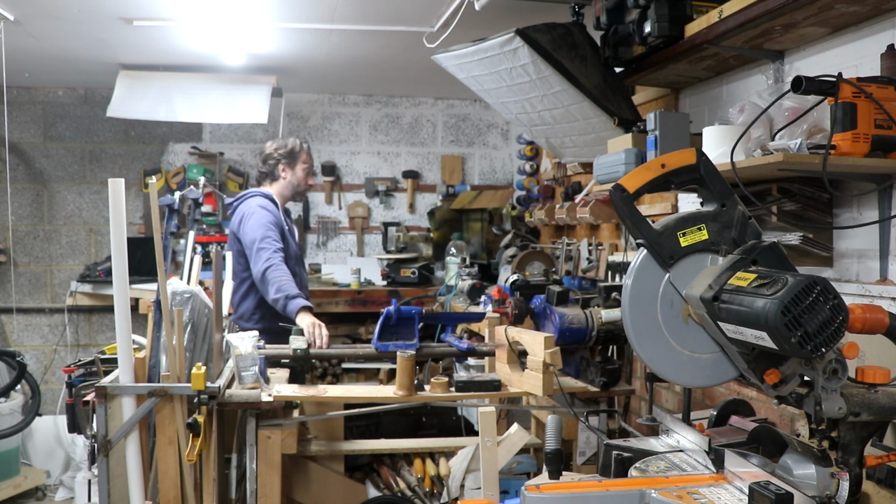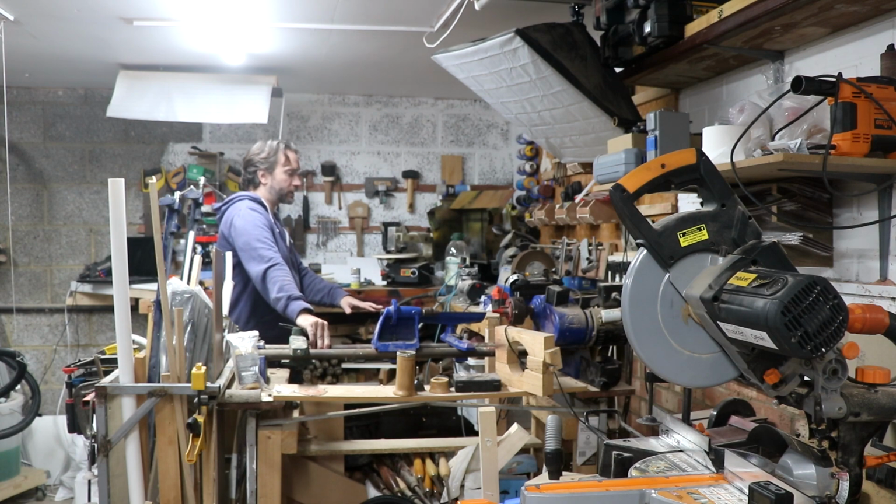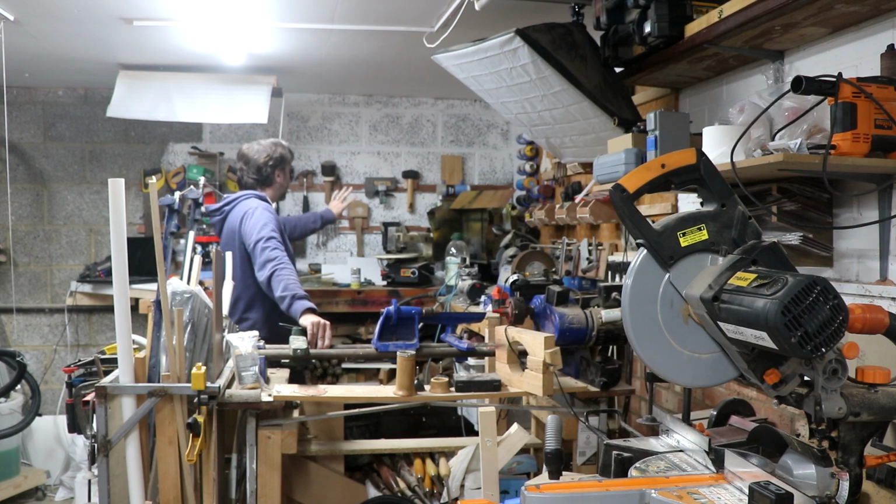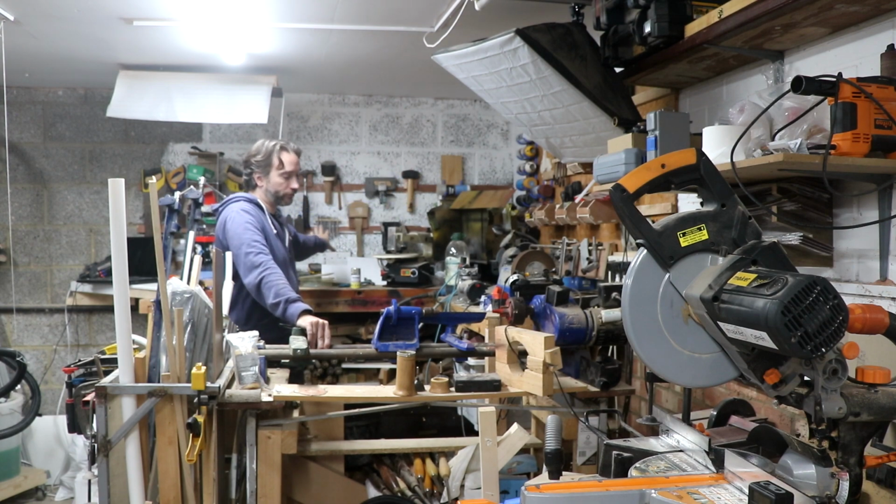Behind the lathe we have a couple of workbenches that I built, I think, at the beginning of last year. Mostly wood storage down below, grinding station, this jigsaw which I hardly ever use, spray cans, etc. and some amount of French cleat to hold random stuff.